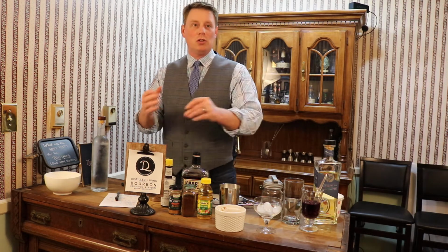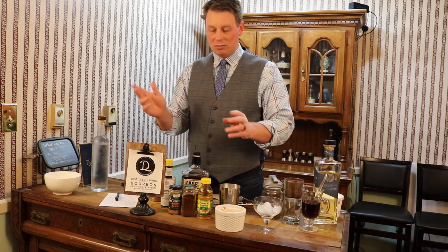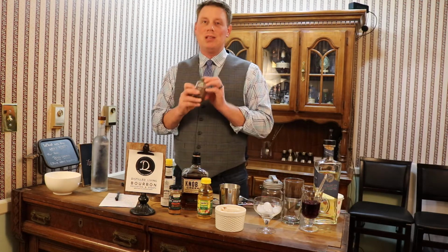and remember, we always build smallest to largest, because if we screw up, if we have the bourbon in first and then screw something up, then we have to discard the bourbon to start over. So the next most easy thing to screw up in this is going to be the spices.